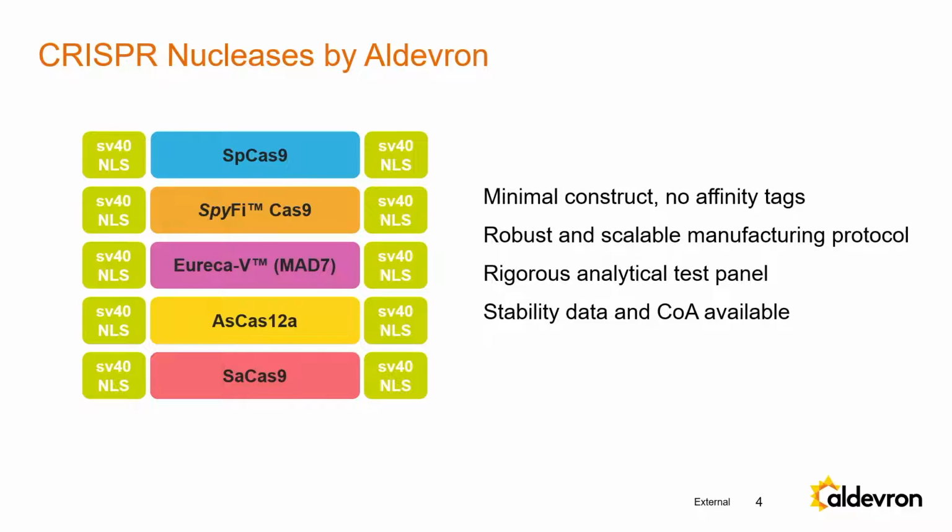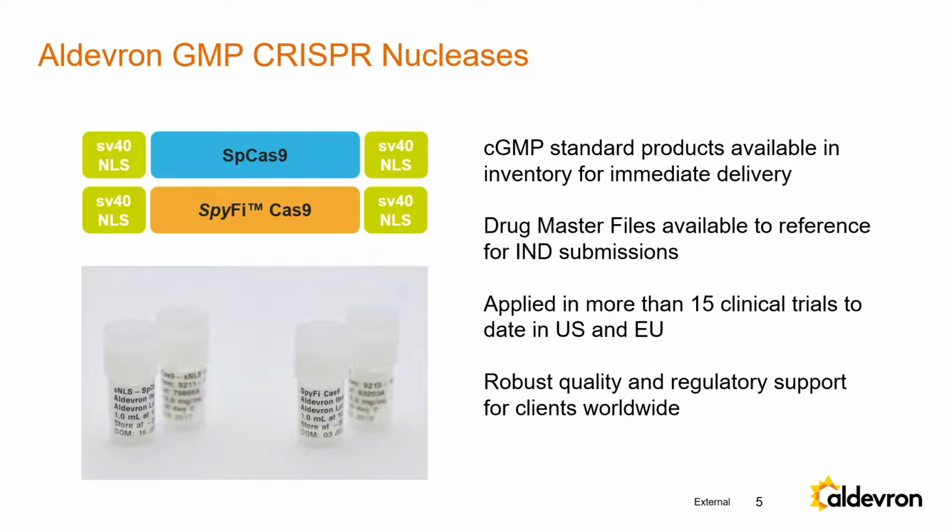I'll really zero in on these top proteins. These top two have been the most popular historically, and there's the biggest body of data around them. We are really excited to launch a new protein as well. I mentioned earlier research grade through GMP. Aldevron was the first company, it's been a number of years now, to launch CRISPR nucleases as an off-the-shelf catalog cGMP product. The intention here was to have very high quality products that are available for immediate delivery that are suitable for a clinical program.